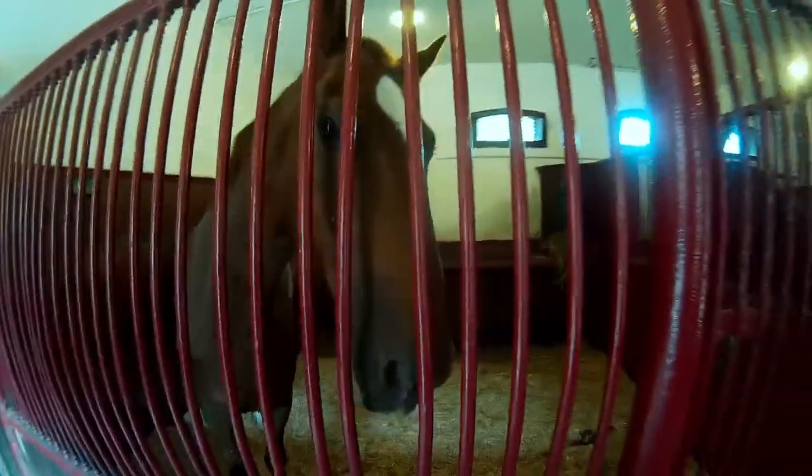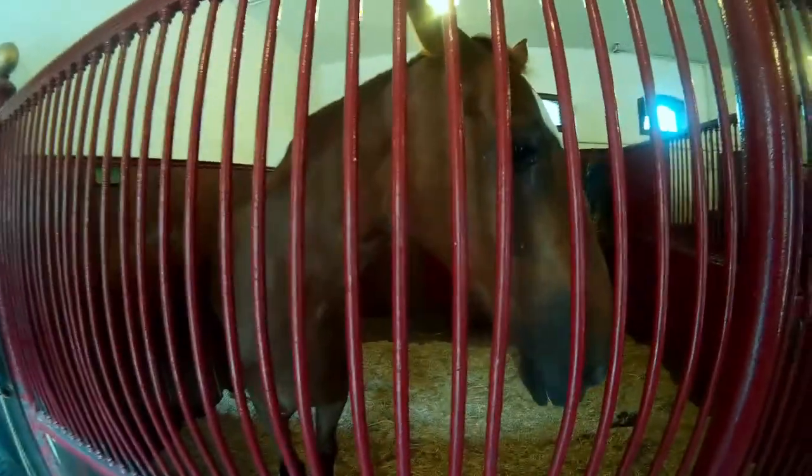Old-fashioned stables. Here, look at this. Has he got a name? This, guys, we've got all the saddles. All the old-fashioned saddles because we are in the stables.